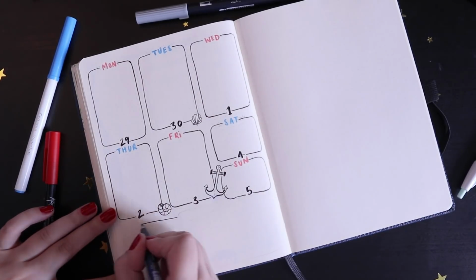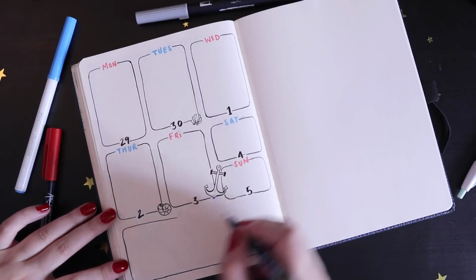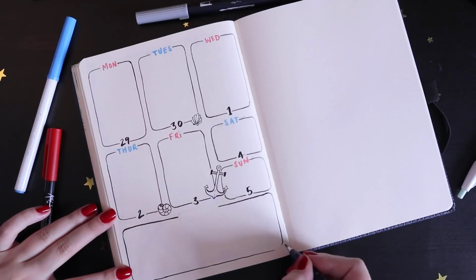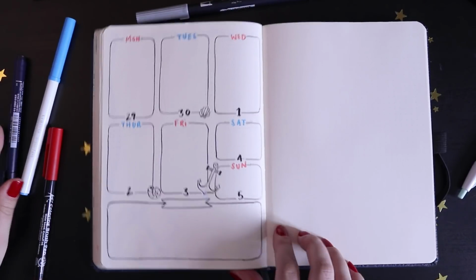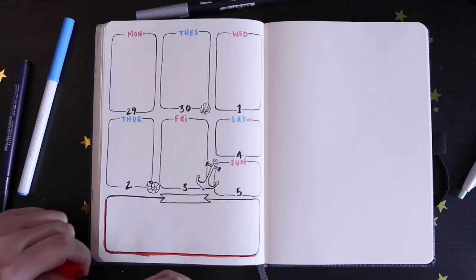So I draw out all the days of the week like this, and then at the bottom I drew a large rectangle, which is going to be my weekly tasks. And this box is normally very important for me, so I can never go without it. It's just basically tasks that I need to get done that week, but I don't really know what day I can do them in, so they're just general things I have to finish.